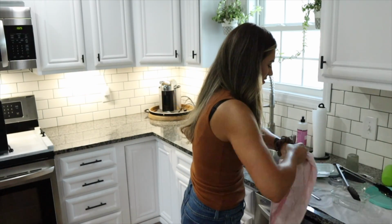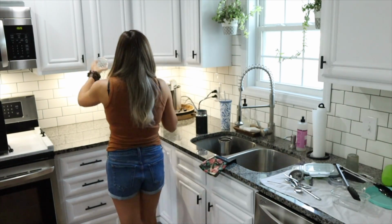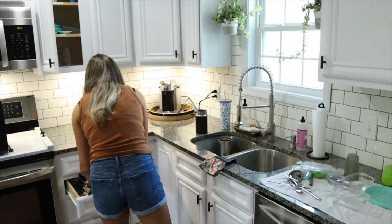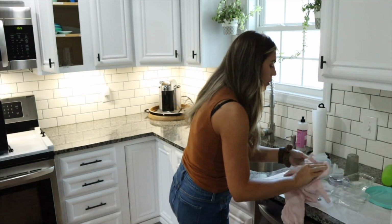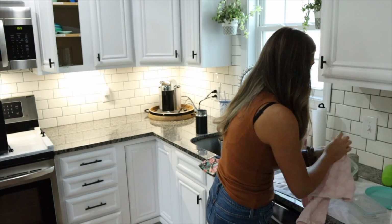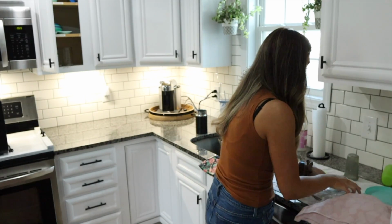So now I'm going to head into the kitchen and get things cleaned up and straightened up for the day. I'm just going to dry these dishes off, and then I had a few dishes left to do from this morning that I'm going to clean real quick and get those put away as well.